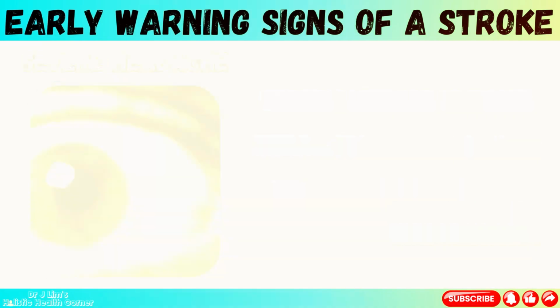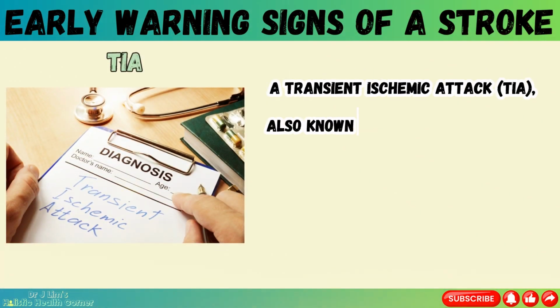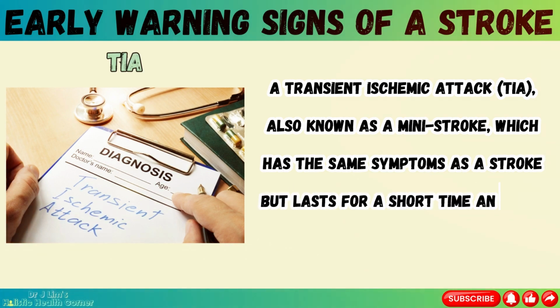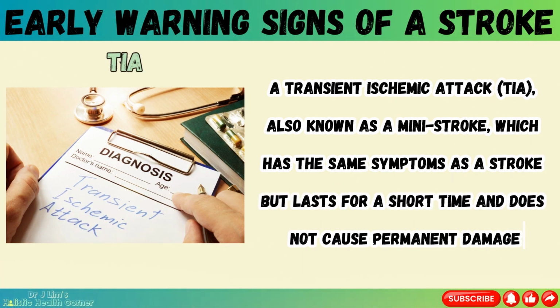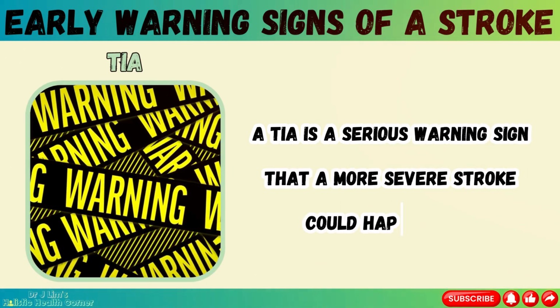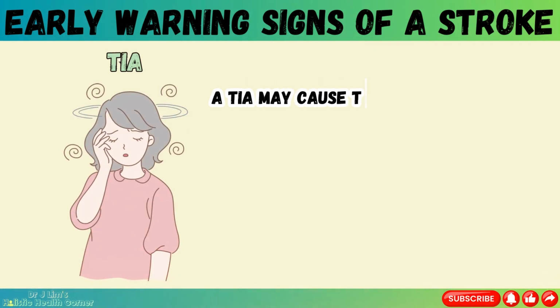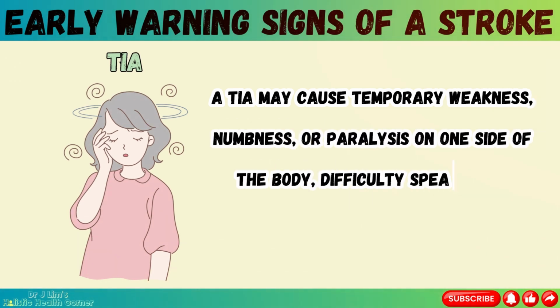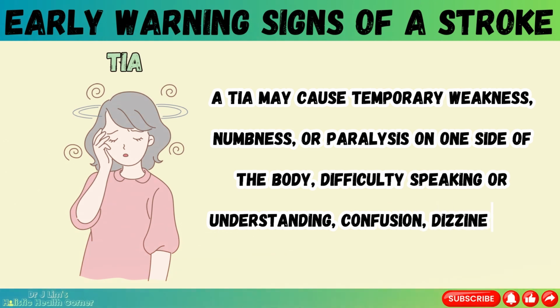A transient ischemic attack, also known as a mini-stroke, which has the same symptoms as a stroke but lasts for a short time and does not cause permanent damage. A TIA is a serious warning sign that a more severe stroke could happen soon. A TIA may cause temporary weakness, numbness, or paralysis on one side of the body, difficulty speaking or understanding, confusion, dizziness, or loss of balance.